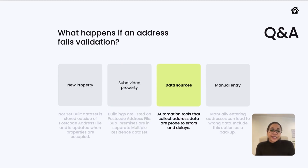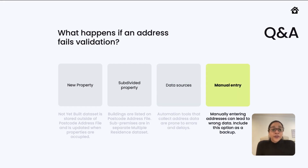So, unfortunately, even with the best systems, address data can still have issues. Many address and mapping services rely on automation to collect their data, which might miss changes like updates or demolitions. Royal Mail alone depends on thousands of postmen and residents to keep their database updated. So occasionally there might be a few gaps or delays. On the front end, allowing users to manually enter their address can lead to incorrect data. Now, that being said, it still serves as a useful backup when the automation tools fail.